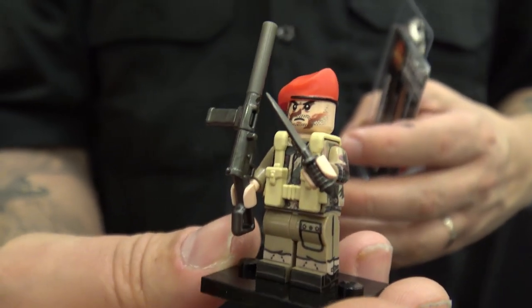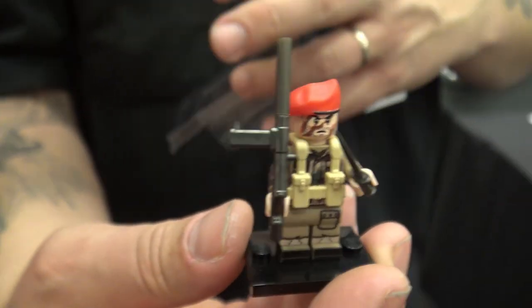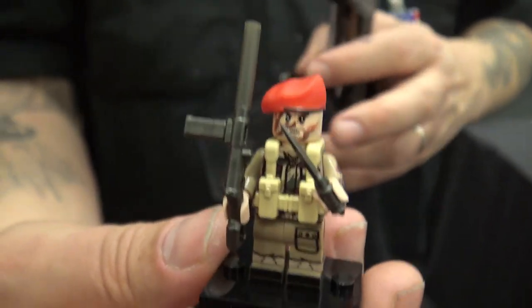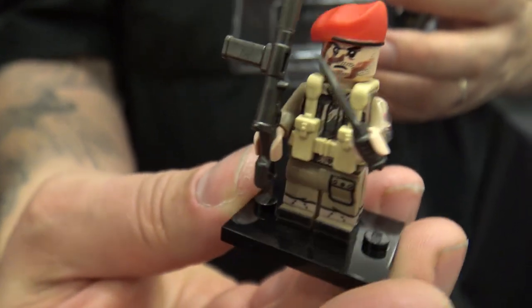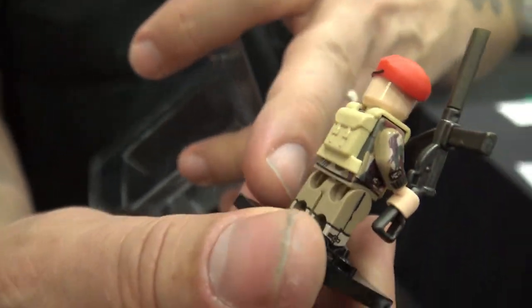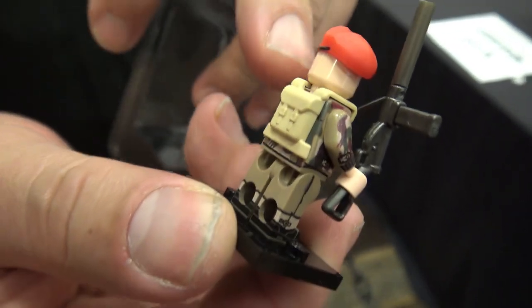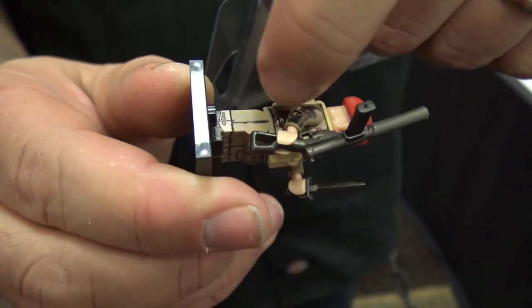And of course, this particular guy has weapons from Brick Arms, a customized Sten gun, and then I think it's a minifig cat, a beret. Okay. So we can show it. It's printed on the sleeves. Even the back of his boots are there. And this is super durable, so you can play with it. You're not going to be able to scratch off the printing or anything like that.